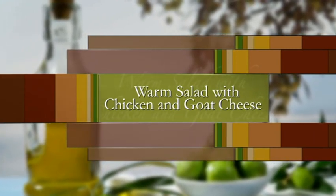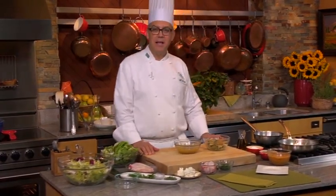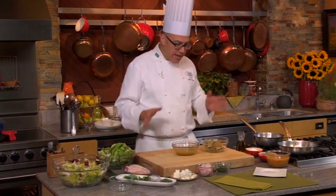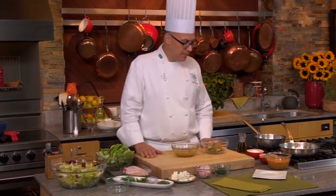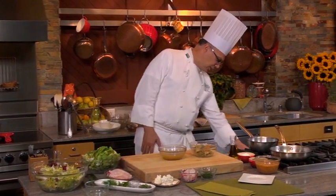So it'd be unfair for me to make this delicious vinaigrette, this roasted tomato saffron vinaigrette, and not show you something to do with it. So that's what this segment is going to be all about. I've decided to put it on chicken, and we're going to get some chicken cooking here.